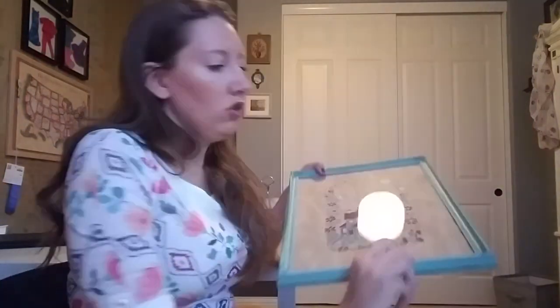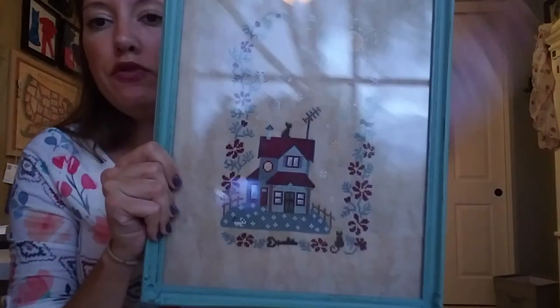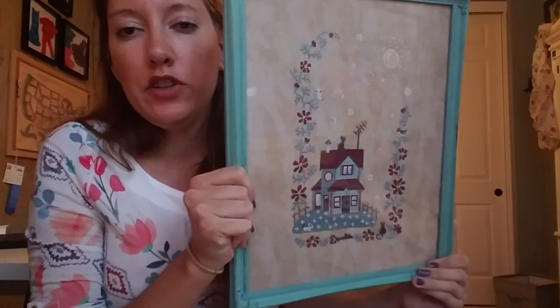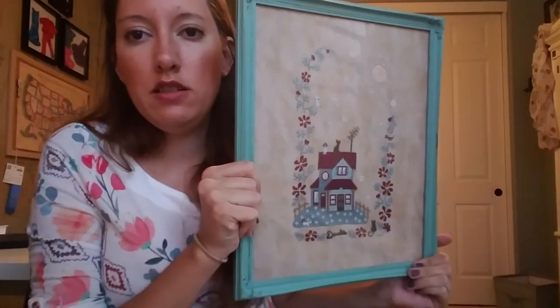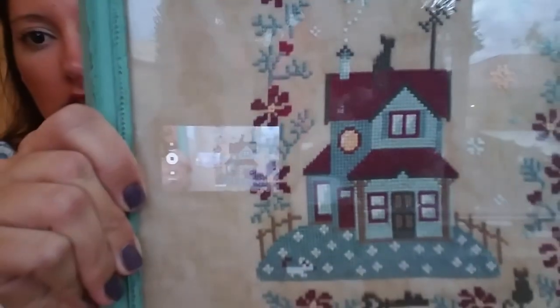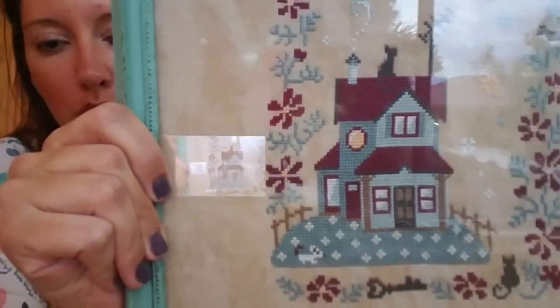My Moonlight by Filigram piece. This was my last finish of 2016. Love the colors. Just, it was a winner. The Hill from Hell.